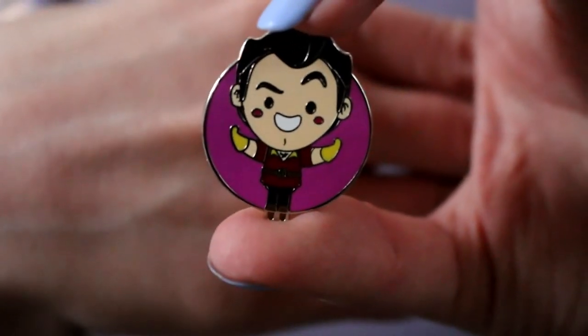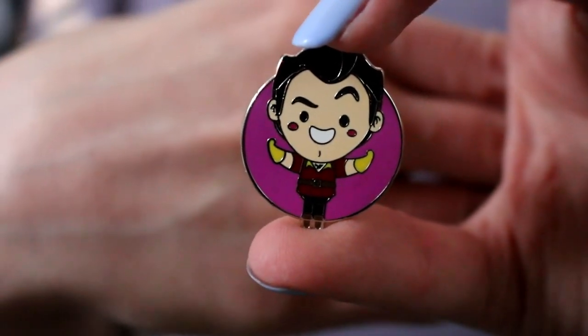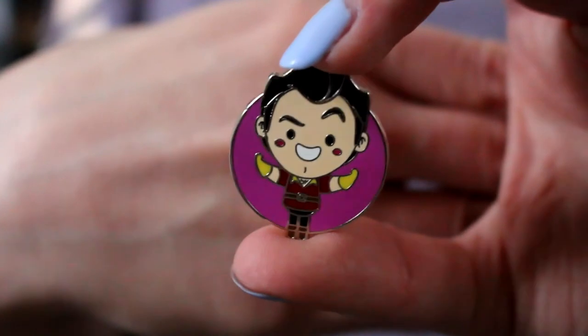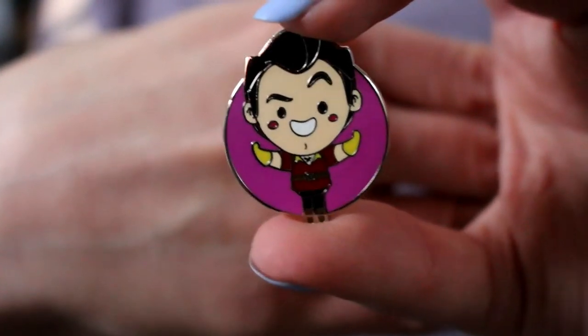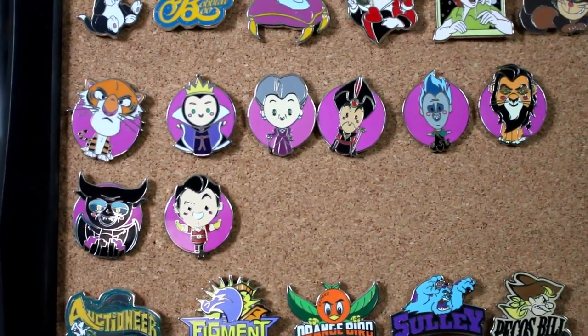All right, so he's going to join my board for my World of Evil collection that I'm slowly finishing up. And then when I get the other one in the mail, he'll be added to my trader section. And right there, you can see my World of Evil collection coming nicely along.